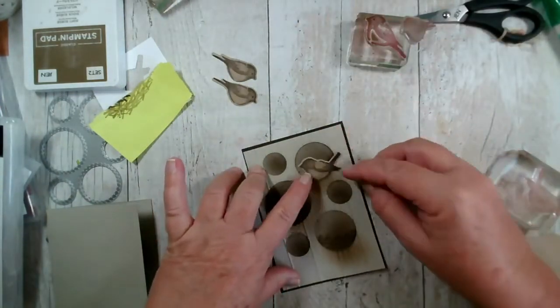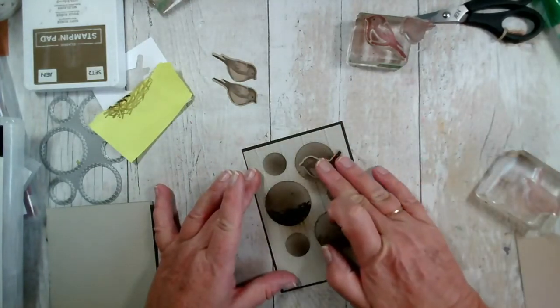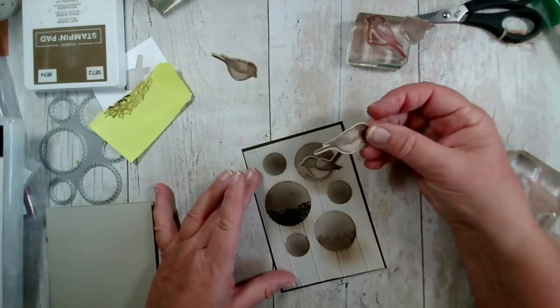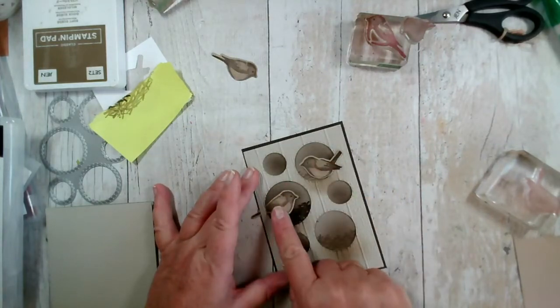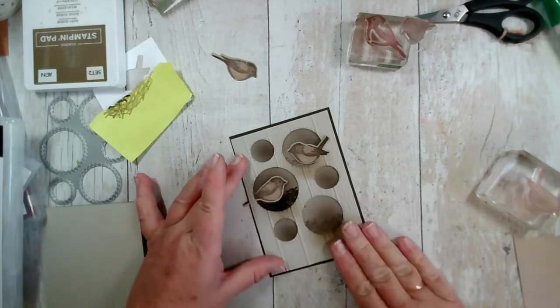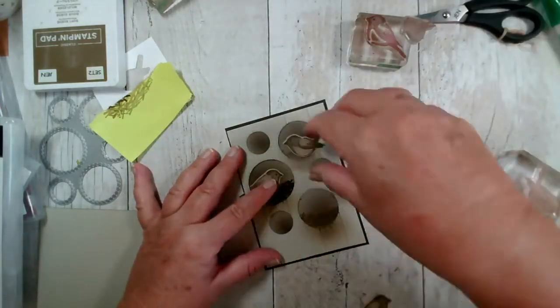So the bird can either be sat on the front like that. Now these birds do have legs and feet. Okay, so I've got a bird that I could put in there, sat on the nest. Don't worry about this bit, I'm going to cut him off, poor chap.